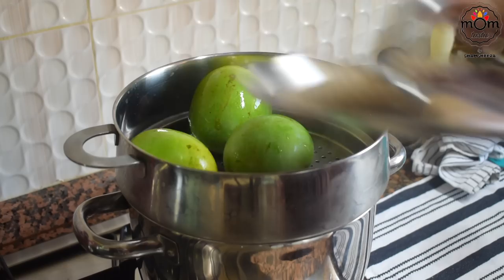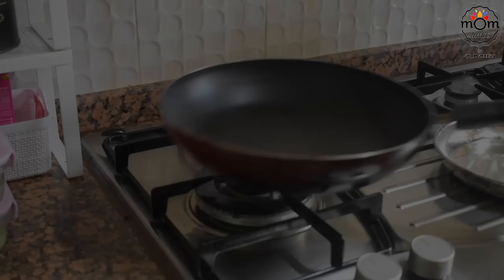That's raw mango, steaming for 10 to 15 minutes. It's for aam panna and that's a refreshing drink. It'll be served as soon as they come home. Time to fry the chicken pieces and this leftover oil will be used for the rest of the dishes.